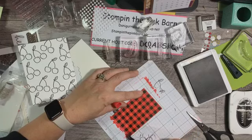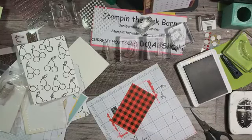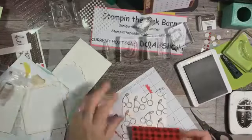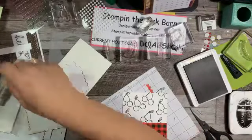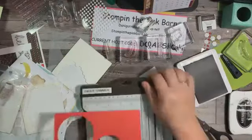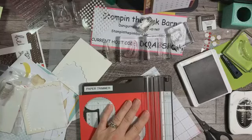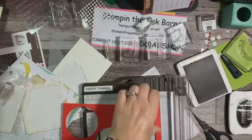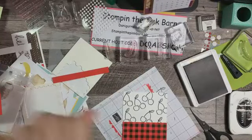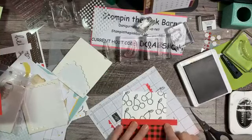So look, it looks like I have my buffalo check that I love so much. Get some of those like that. Then this is going to go on the bottom down here. Then I'm going to grab a little strip of the Poppy Parade. And I think I'm going to do 1/2 inch to begin with, just to make sure I like that width and that my wording's going to fit on there. And then that's going to go right across the top there.